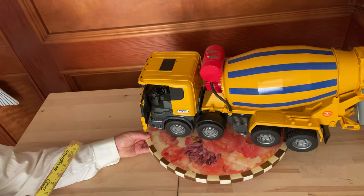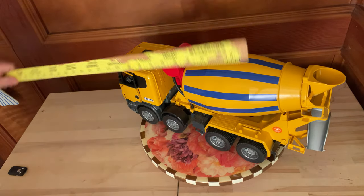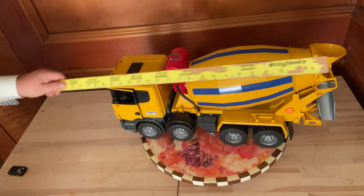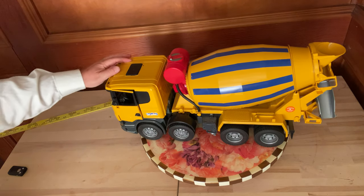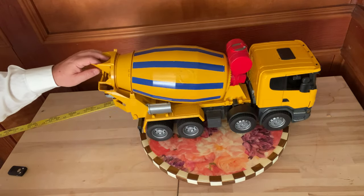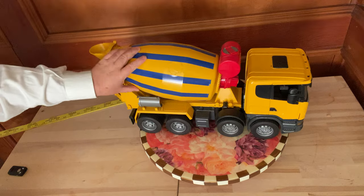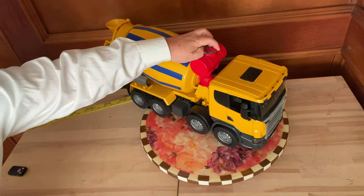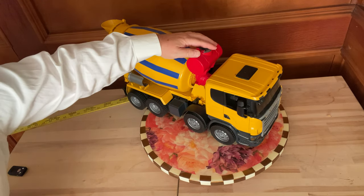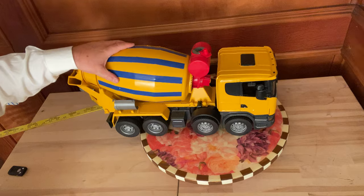Let me just push this way a little. Like this one, for example, is around 22.25 inches long. They're a good size, and if I could turn around so you could see it. So this is the view all around. Really nice colors, yellow and blue. This mixer moves, and I think they have a knob in here that you can turn, and that moves the mixing part. So you can just do that and it moves, or you can just move it by your hand.